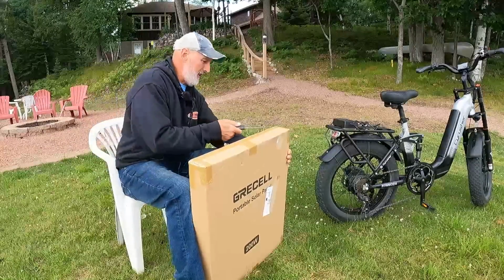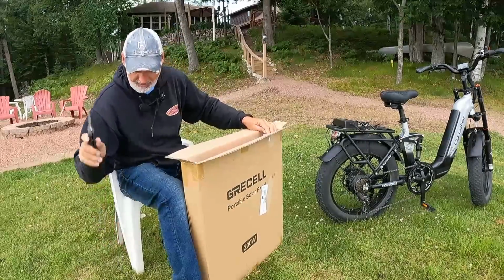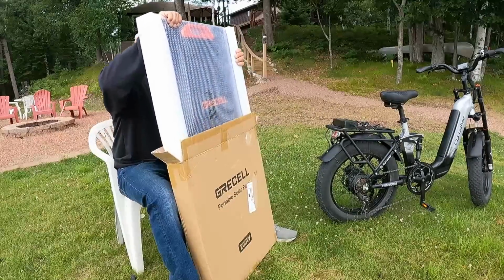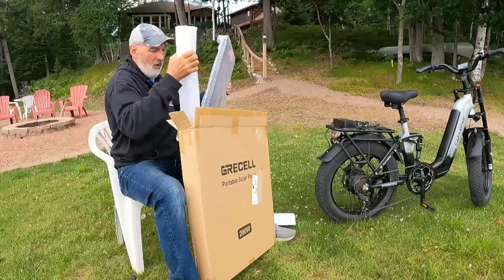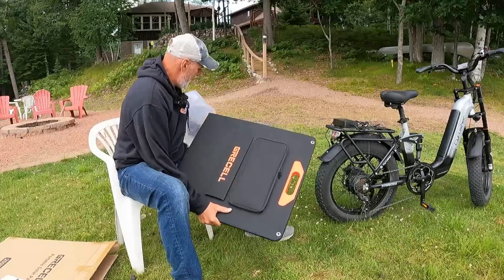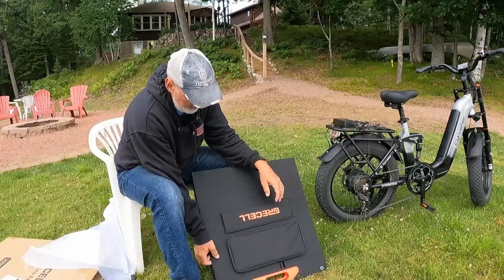So this is a new solar charger power unit, and this is a bigger one. This one doesn't fold as small as the other one that I have, because it's bigger panels, but I believe it charges faster. It has more power. Gracell. Oh yeah, it's a big one. Yeah, these don't fold up at all. So these will really produce the power. And this is a leg, I'm assuming. Yep, that is a leg.